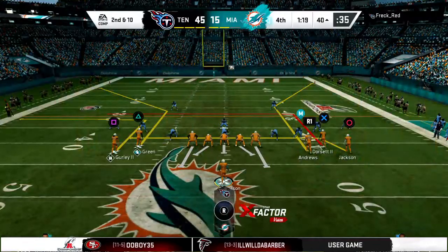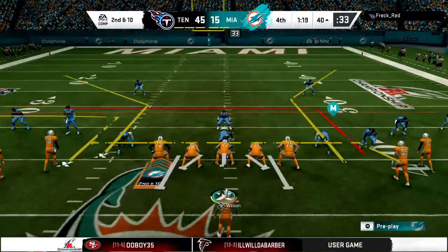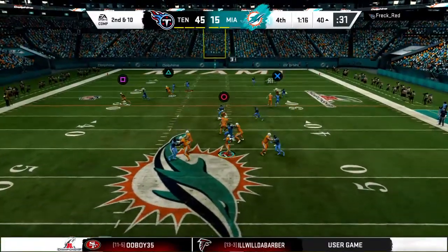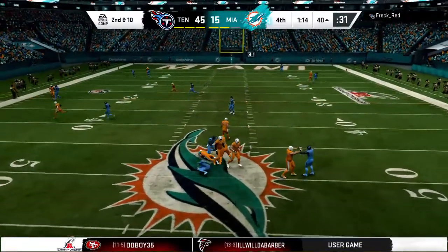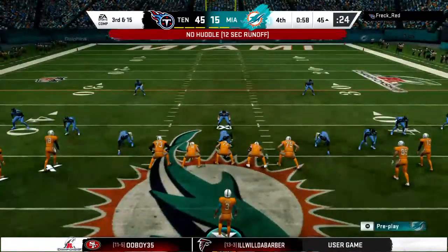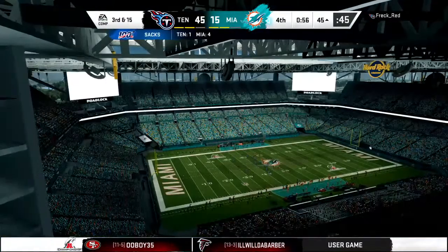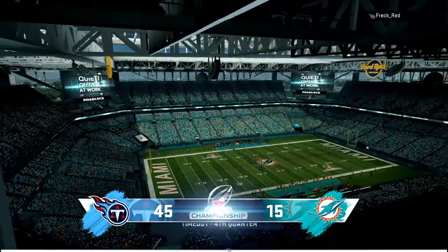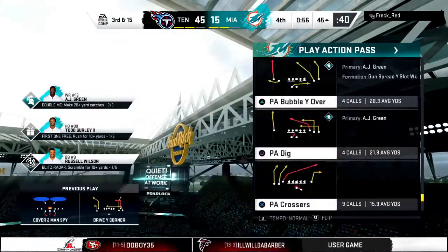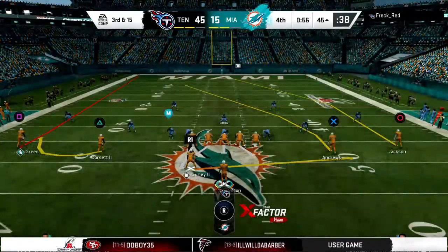Meanwhile, they take a shot to start the drive, but this is going to wind up incomplete. So second down and 10. Once again, they'll go from the 40. Nowhere to escape, and he goes down. Fletcher Cox, the defensive tackle, getting in there for a loss of 5. The Titans going to use the first of their timeouts. That'll leave them with 2 remaining. We'll be back after this.